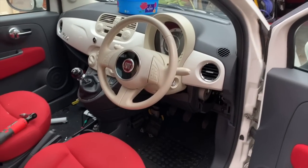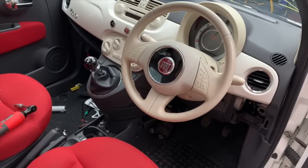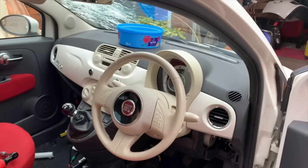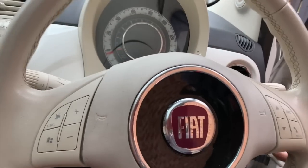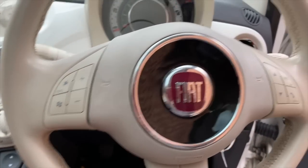Okay, it's all back together. Battery's reconnected, nothing's gone bang. This is always a good sign. I don't know what lights are going to come up. Probably all of them. Obviously it will come up airbag failure, because although I've put the airbags in, we've got crash data and so on, and I haven't done the seat belts yet.